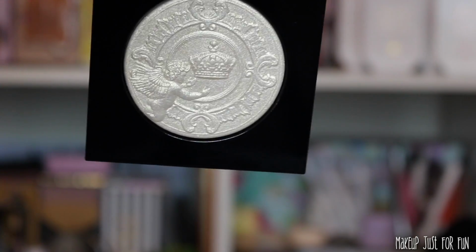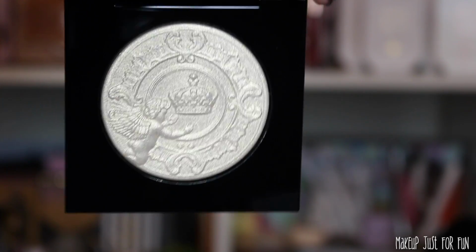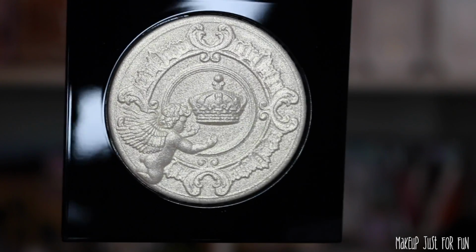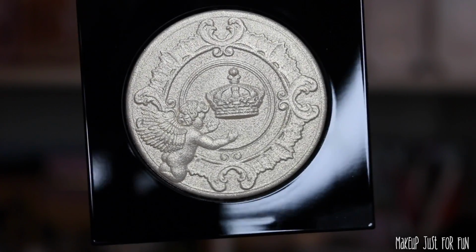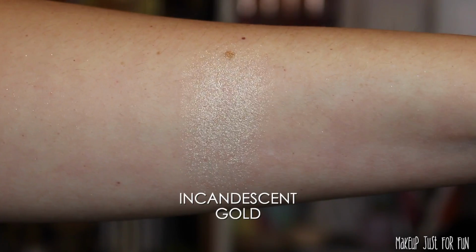This is a plastic compact with a magnetic closure, and as you can see here, the powder itself is absolutely stunning. We got a cute little cherub butt on there. It's just so extra, so over the top. I love it. It's beautiful.